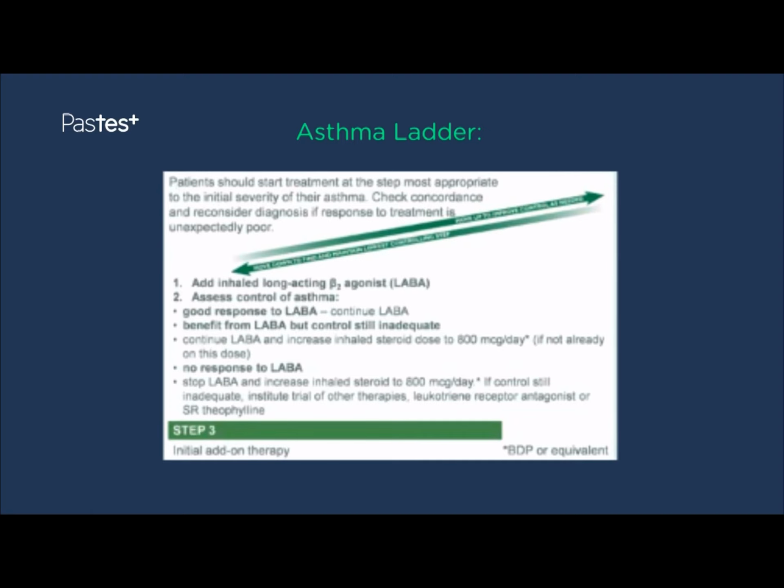If there hasn't been a response to the long-acting beta-2 agonist, you should stop it, as with every medication that a patient does not respond to, and increase the inhaled steroid to 800 micrograms per day, again if they weren't already on this dose. Once they're on this dose of 800 micrograms of inhaled steroid per day, and the control is still inadequate, you need to give them a trial of other treatments, and the choices you have are really leukotriene receptor antagonists or sustained release theophylline.